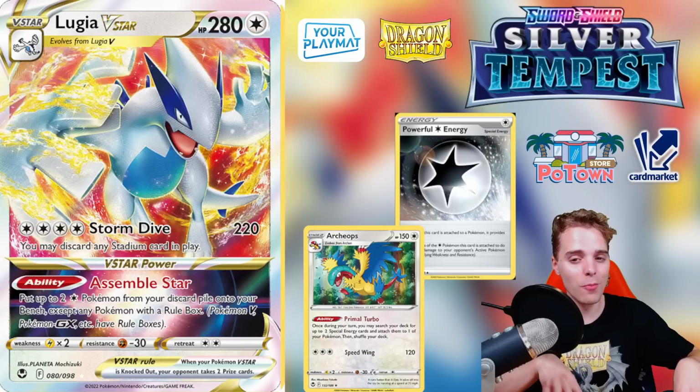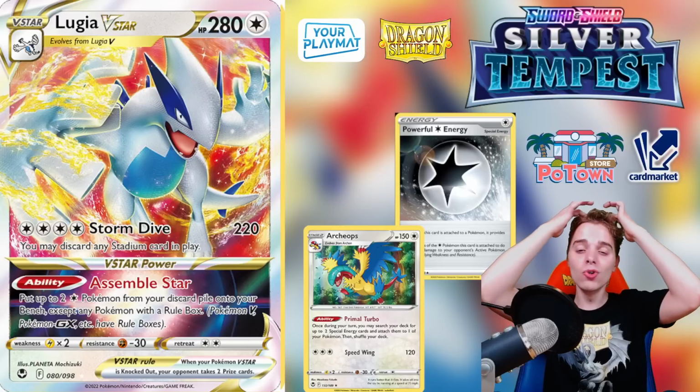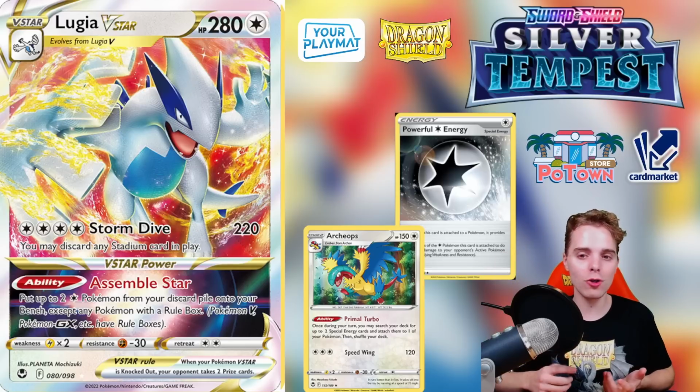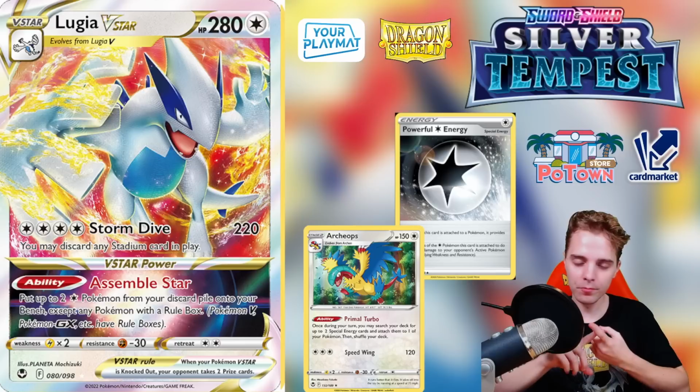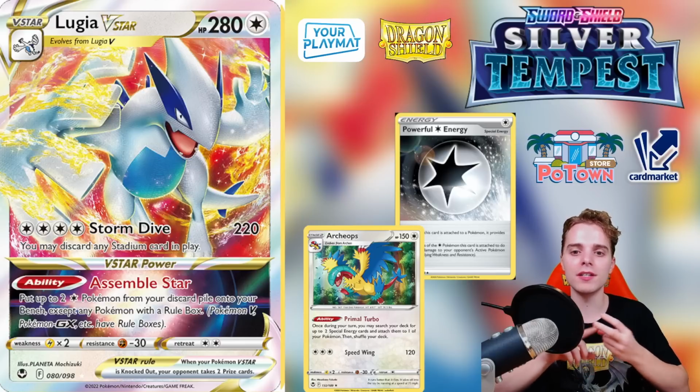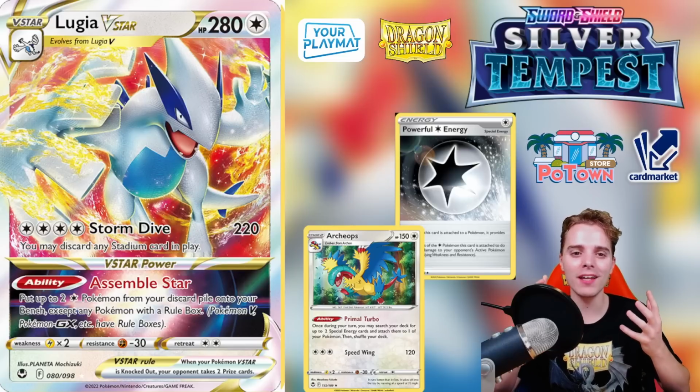And which Stage 2 Pokemon am I talking about here? Archeops. Archeops says search your deck for 2 special energies and attach them to your Pokemon. So 2 special energies in a format where we have so many special energies to work with in the first place. Powerful Colorless Energy, that's great. We have Lucky Energy. There's the V-Guard Energy. There's so many great energies in the format, and you're going to be able to utilize that with Lugia VSTAR.